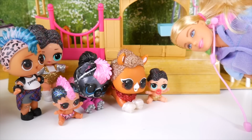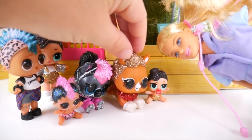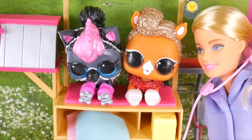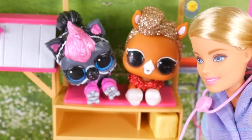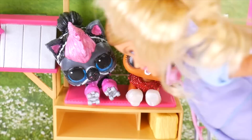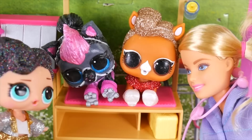Let me see. I'm going to need to give them a little checkup. Come here, ponies. I know you don't feel good. It's okay. I just want to give you a little checkup. Let's listen to those heartbeats. Heartbeat sounds good. That's excellent news. Let me just look in those eyes, and in ears. Oh yes, I think I know the problem.